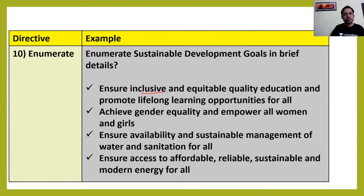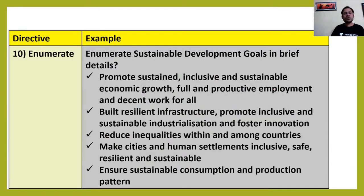Inclusive and equitable education and promote lifelong learning. Gender equality and empowerment of women. Ensure availability and sustainability of water, energy. This is about women. It is about education. So you can talk about it in this way.